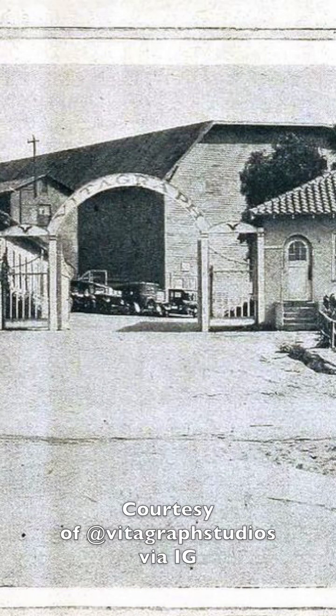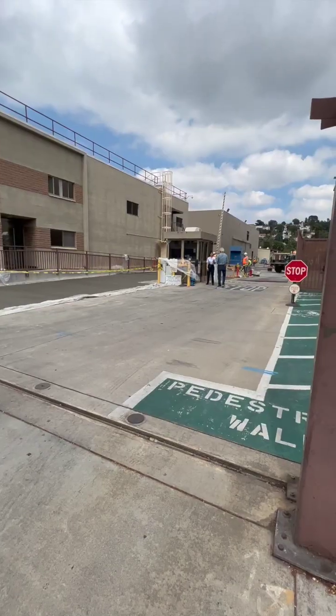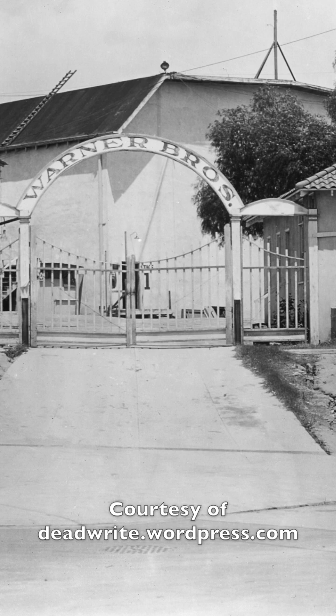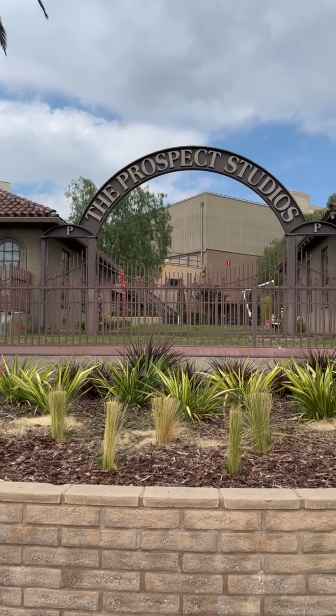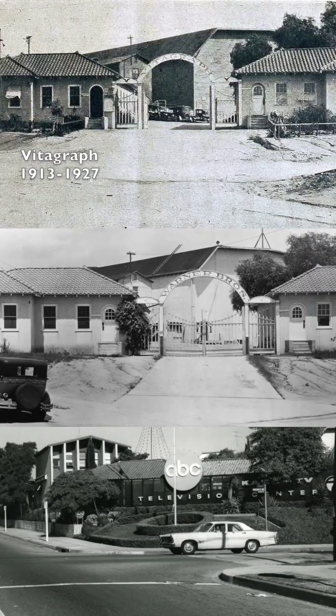So right behind me in the sleepy neighborhood of Los Feliz is an old studio that's very quiet. It's called the Prospect Studios now, but in 1913 it was known as Vitagraph Studios. Opened in 1913, Vitagraph Studio was the West Coast headquarters of ABC for over 50 years. In 1927, it became the Warner Brothers' East Hollywood Annex, and the interior club scenes of The Jazz Singer, the world's first talking picture, were filmed in its Stage 5.